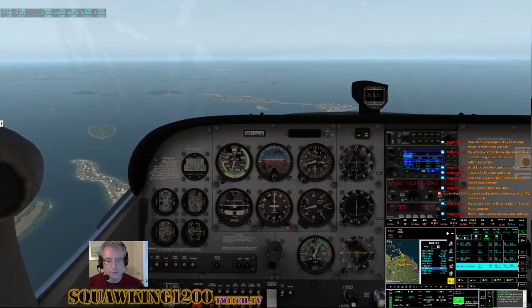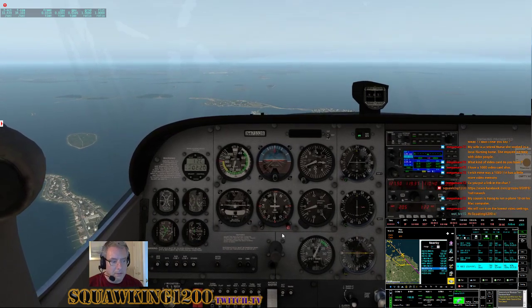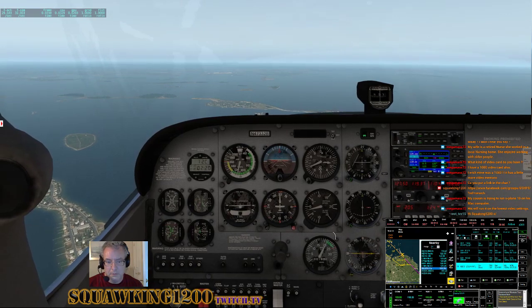I'll take that. Cessna 12 Bravo, turn left heading 320. Turn left heading 320. Cessna 12 Bravo, descend and maintain 2,000 feet.